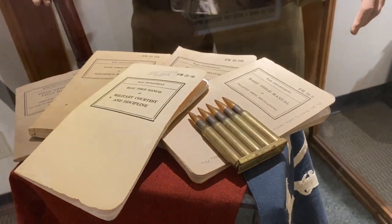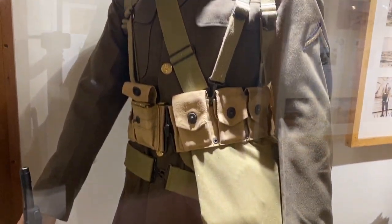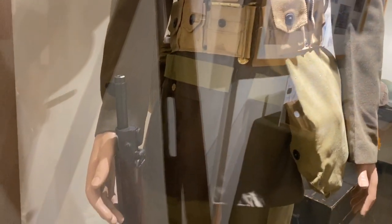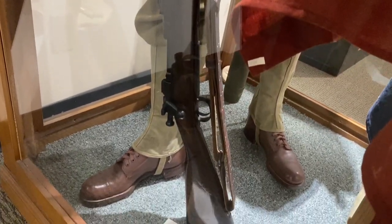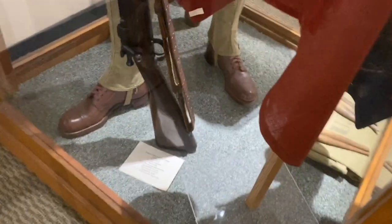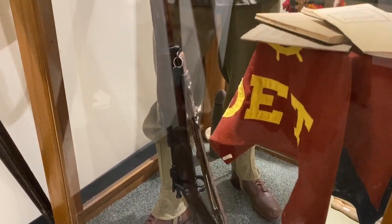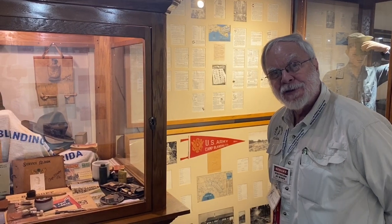And here you see a mannequin with the uniform of the day. This is late 1940, early 1941, before Pearl Harbor. And notice the Doughboy helmet, the Springfield 1903 rifle. This is before the M1 Garand was introduced. But notice the soldier's boots and his leggings, standard Army uniform for late 1940, early 1941.